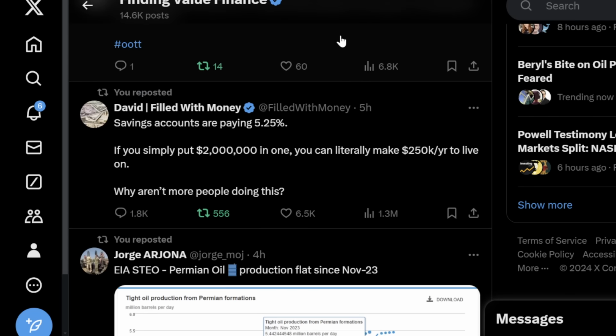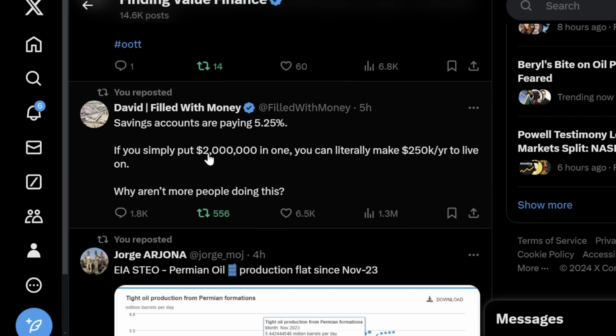Savings accounts are paying about 5.25%. If you simply put $2 million in one, you can literally make $250,000 a year to live on. Why aren't more people doing this? Well, I don't think too many people have $2 million liquid. I think that's probably step number one, is to obtain the $2 million. Step number two, the question is, what is the real rate of inflation? If the real rate of inflation is greater than 5.25%, you're just losing purchasing power at a slower rate.